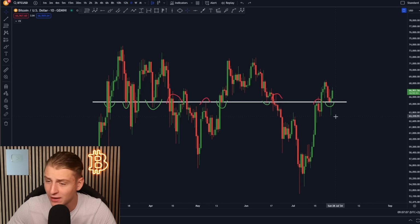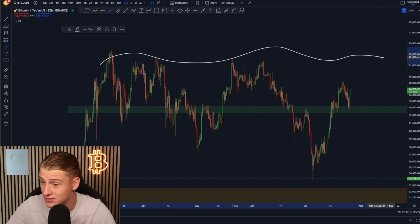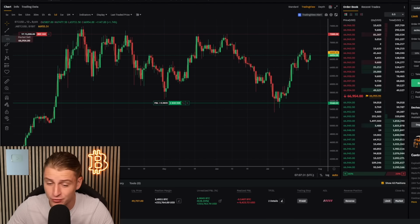We created this hammer candle on the daily time frame, indicating we are strong, we're looking good. And I do believe that the first targets which we are going to be aiming for from this level are going to be laying around 72,000 US dollars, which is also my first take profit target on this massive trade I've taken from 1.6 million US dollars.